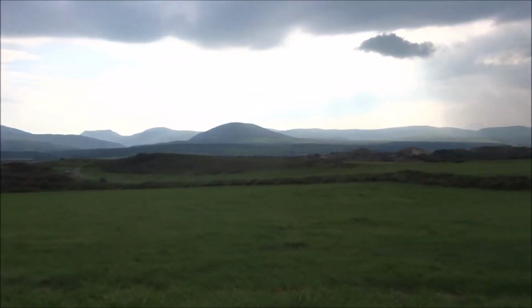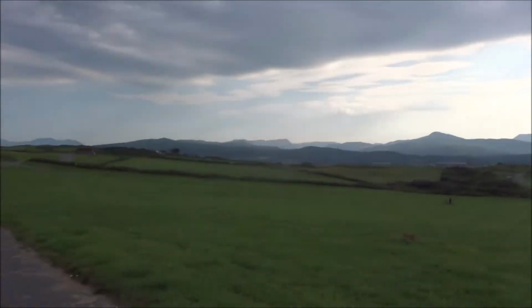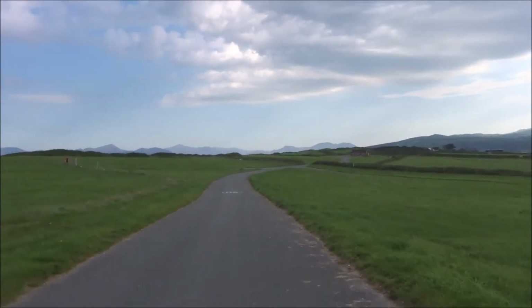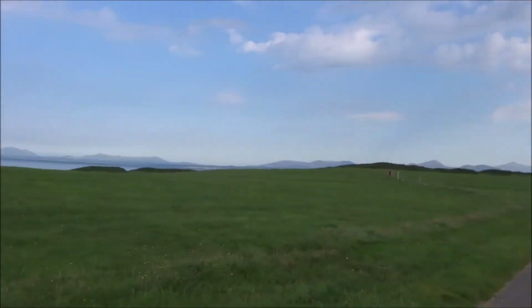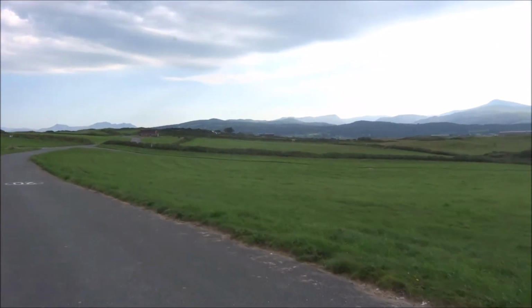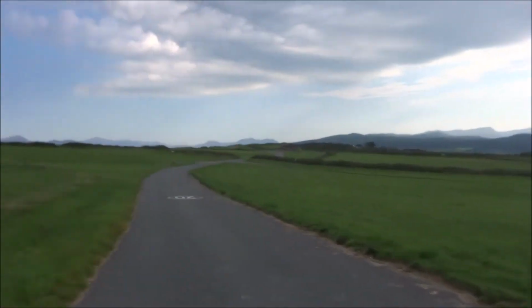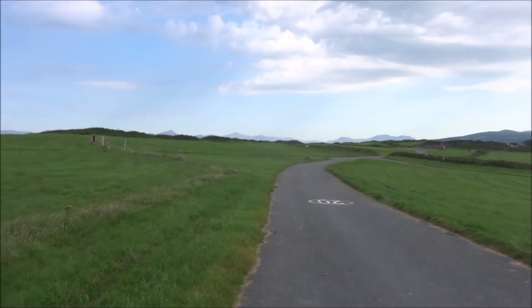But you can see it's a beautiful spot, and normally this would all be absolutely plastered with tents, and also recreational vehicles are allowed on this site. But for some reason or other, they don't allow caravans, or trailers as they're known in some countries.